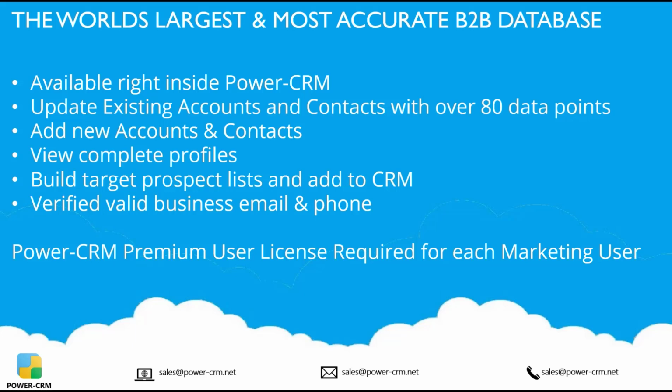So a Power-CRM premium license, as I said, is required for each sales and marketing user that Insights is going to be enabled for. And that's $79 per user per month. Only an increase of $30, right? So the base marketing and sales user license is $49, and with Insights, it's $79.